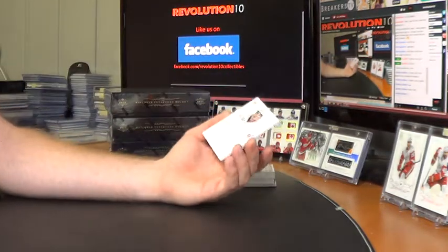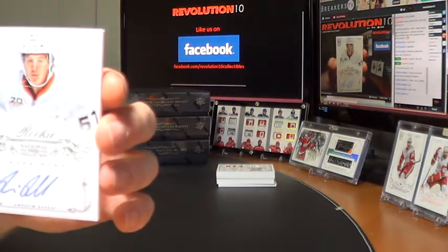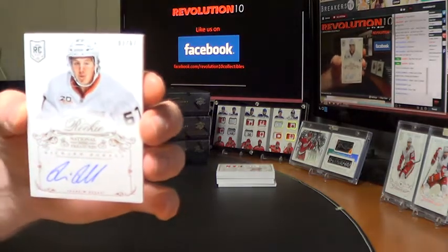We've got a Rainbow Rookie Auto for the Anaheim Ducks. Ricard Raquel, numbered to 67. 3 of 67.